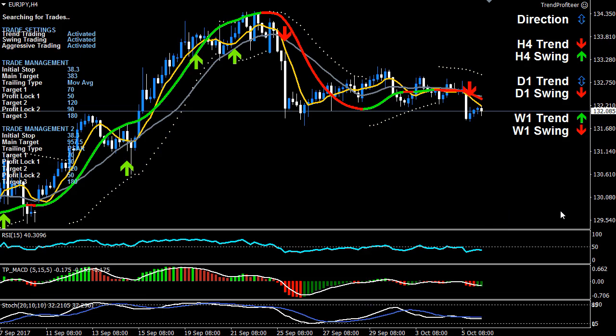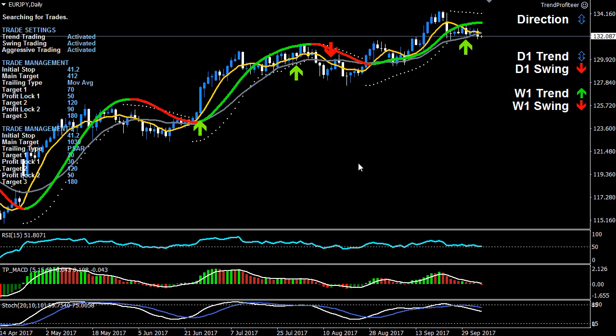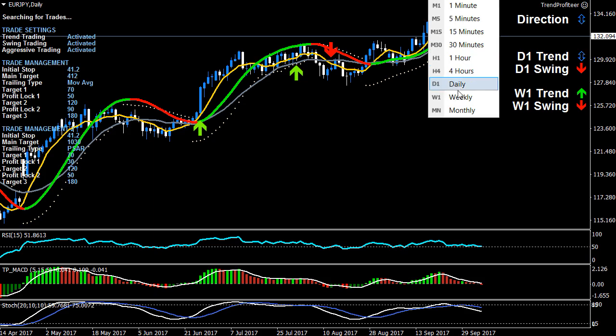Euro yen, a bit of a mess at the moment. I'm not even going to look at that. We've got 3 pointing down, 2 pointing up, and 1 bidirectional. That's the daily. So let's have a look. This is when the moving averages are so close to each other that it's a bidirectional call for the trend trade. And you can see here it's been going sideways on the daily chart for the last week and a half or so. So again, nothing that I would really be interested in.